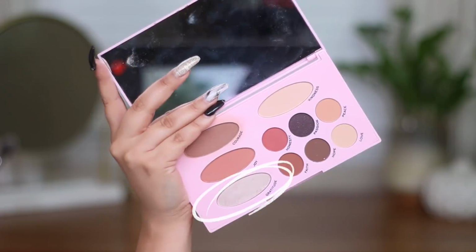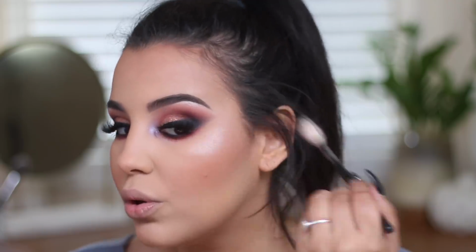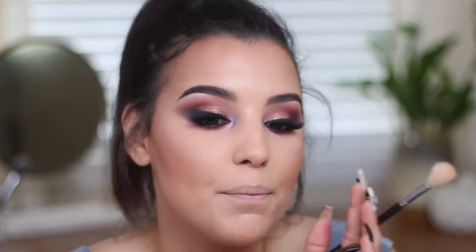This one is called Gratitude. And I'm going to kind of pop it right here. Ooh, you guys, that is beautiful. Ooh, I love the highlighter. I really do. I like that it's a subtle highlighter that you could build up to an intense highlighter, if you know what I mean. So it's definitely a buildable highlighter.